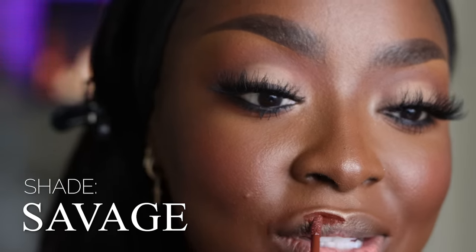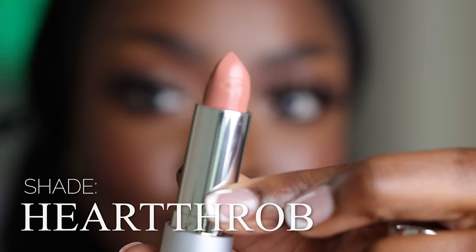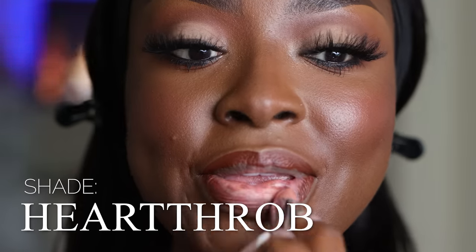The drama of it all. It's been a long time since I've used the Lip Bar Savage, honey. Let's get back to that real quick. And on the inside, I have this Buxom lipstick called Heartthrob. This is a pretty color. Wow, I like how this mixed in with, yes.